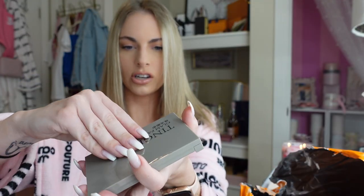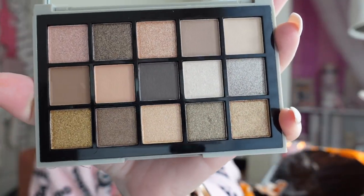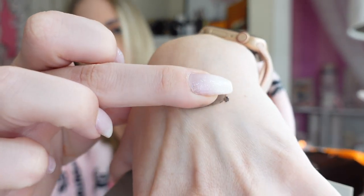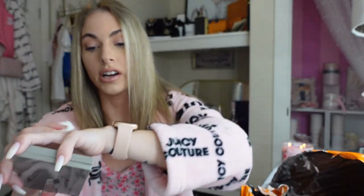Okay, let's see. Let's try to open this. Look at these colors. This reminds me of the Huda. I took that deep shade, see how it goes. It does look kind of chalky. It does have fallout, but I did kind of wipe everything, but it is very pigmented.